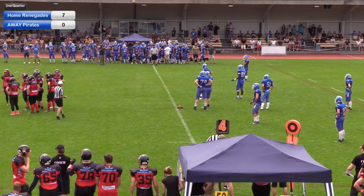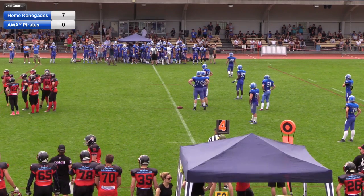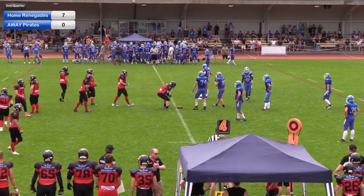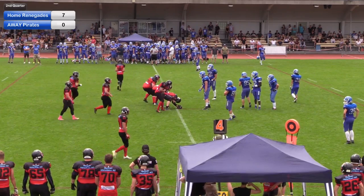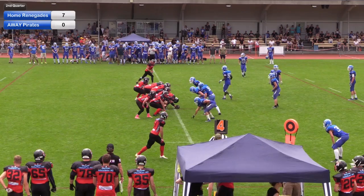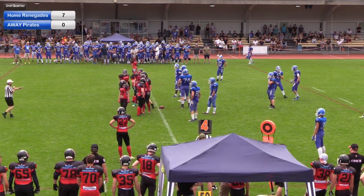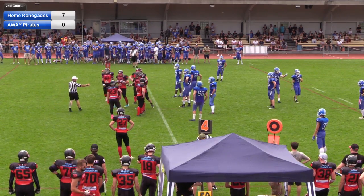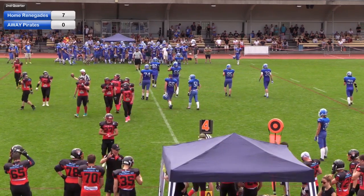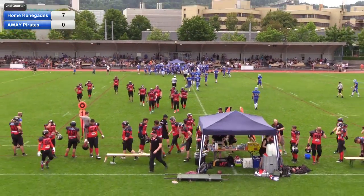There's not a lot of time left on the clock. Looks like second timeout from Zurich. Nope, time ran out. It's halftime. We will be back after a short break of 15 to 20 minutes.